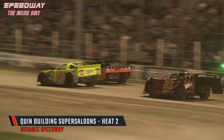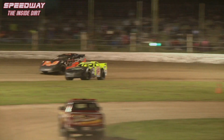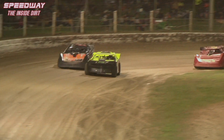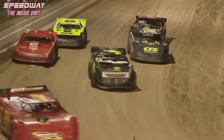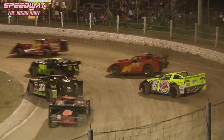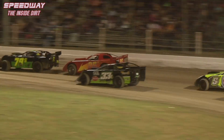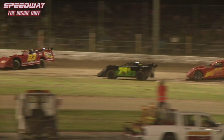Ingram trying to hold that outside line, and the 2NZ Grant Flynn will keep him up there, and Flynn looks like he's squeezed himself into the lead. He has. Mick Quin into third. 2NZ takes the lead as we complete lap number 1. A few handling issues for a couple of the drivers there. Joe Ingram slots into second place. The mighty Mick Quin into third now, and here comes Richard Drever into fourth.